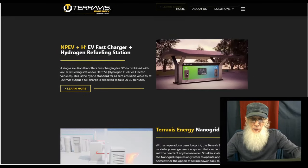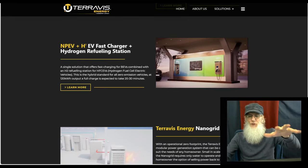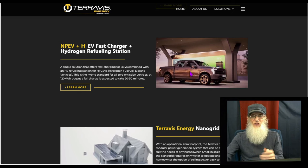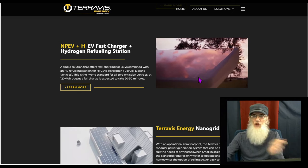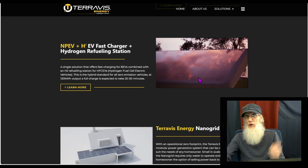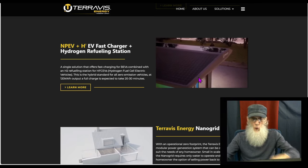Then they've got a hybrid concept here, looking towards the future. This doesn't just give us electricity, it also refuels hydrogen. So depending on which type of vehicle you're driving at that point in time, you can come to this one filling station and get either one.